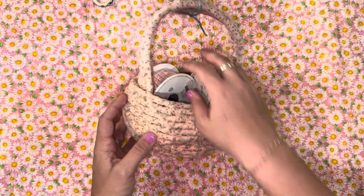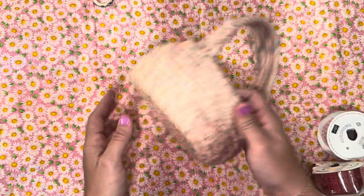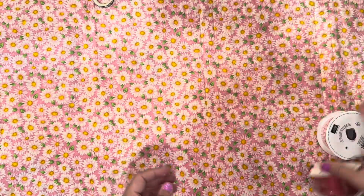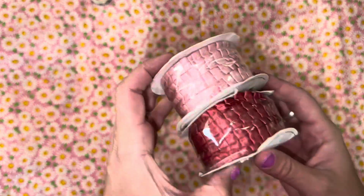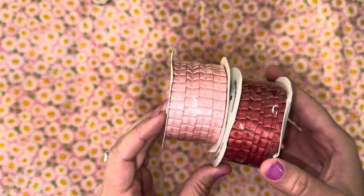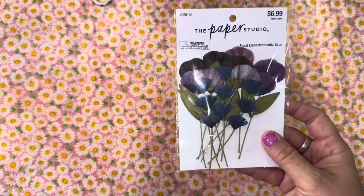Okay, this basket, it was so cute. I had to pick it up from the thrift store. It was just darling, and it's pink, and it's just so pretty. And then these are actually Stampin' Up! ribbons that I had never used before, and it looks like they have ruffles in them. I'm not sure. Either way, I cannot wait to use them as embellishments.